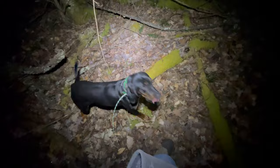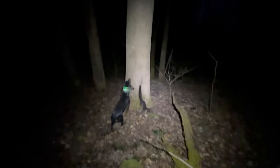She's not even really treeing since I've been up here. She only barked 4 or 5 times. I mean, I don't even know if you can count this, honestly. But she keeps checking it.